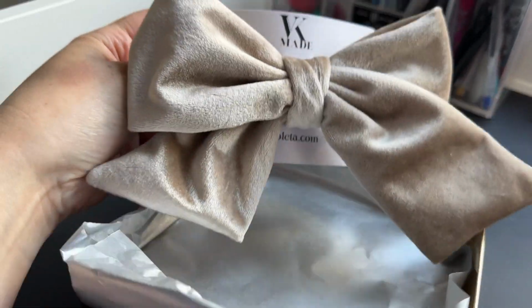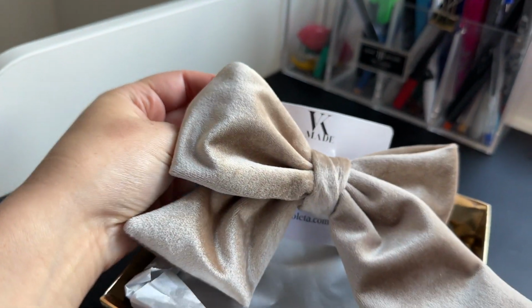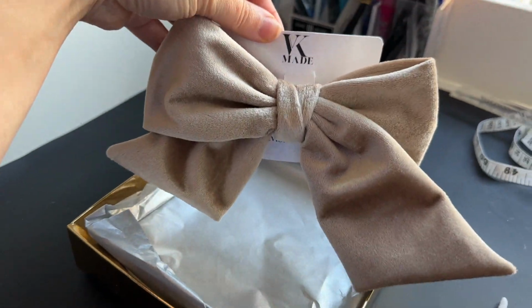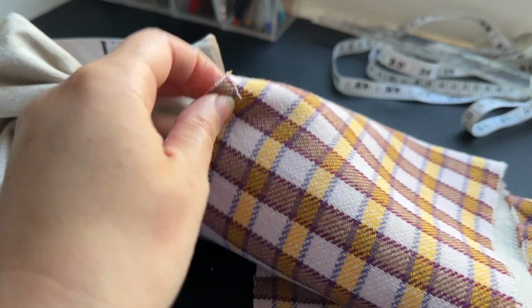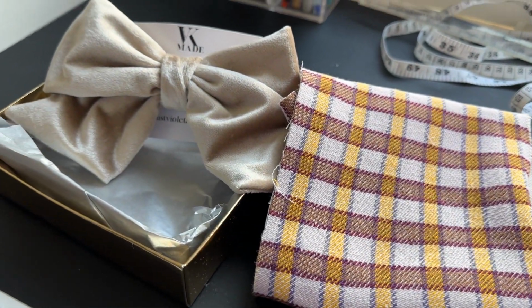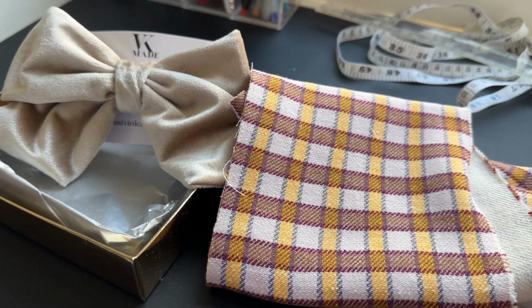With this bow, I made this one and it looks beautiful. It's already made and ready to ship if someone wants it. And I just cut the fabric to make a bow from this fabric. It's fall season, so yeah, that's all that I made today, and I will see you tomorrow. Bye bye.